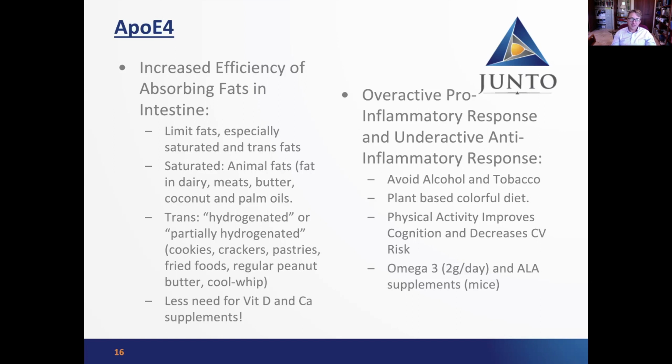ApoE4 people are specifically responsive to cardio. And so as they do more physical activity, specifically cardio, their overall disease risk and inflammatory markers get a lot better. So when you're trying to look for high leverage strategies, you can see how much your genotype matters and the SNPs you have matter. Because they're better at absorbing fat, they need a little bit less omega-3 and ALA supplements. That comes from a mice-based study.